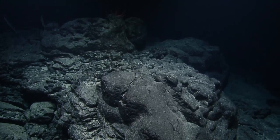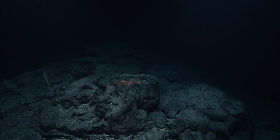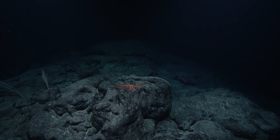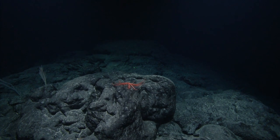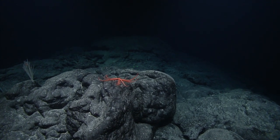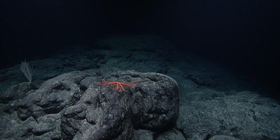I'm really interested. I don't study bamboo coral, but it's something that's so present and so abundant in the deep sea. It would be interesting to see, so I'm very curious about it.